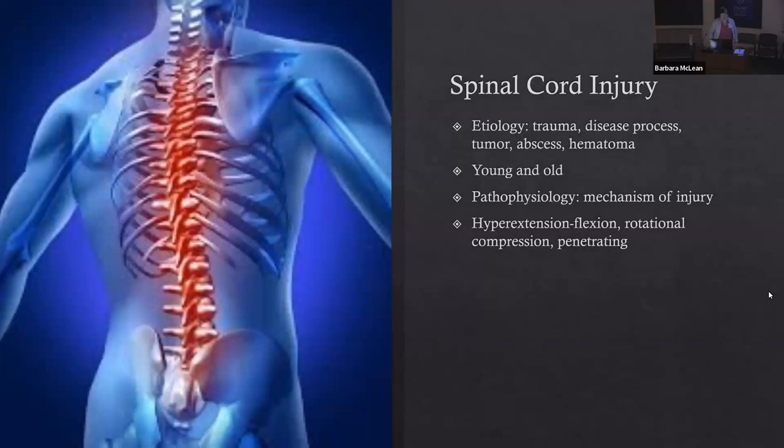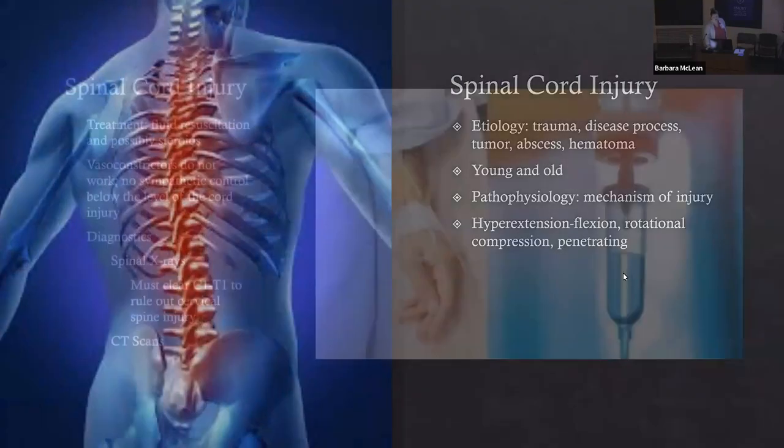So let's talk about spinal cord injury. Spinal cord injury can happen for a number of reasons, most common being trauma. Sometimes it can be because of a disease process, tumor, abscess, or hematoma. It can really happen to anyone. Mechanism of injury just depends on why you have a spinal cord injury. Most common is trauma, though.